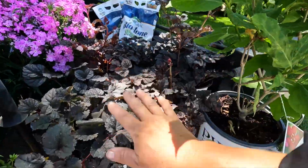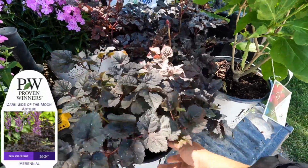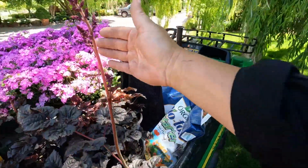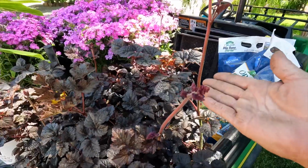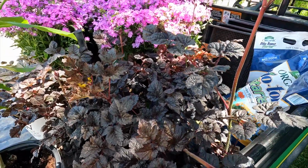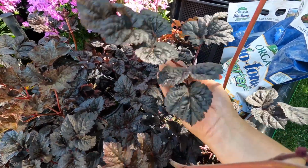Then we've got an Astilbe that's coming out next season. This one's called Dark Side of the Moon. And a few of these, if I come around this way, actually have buds, bloom stalks already forming, which is so fun. So this one, just seeing it right here, how it looks while it's not even in bloom, kind of these dark chocolate colored leaves with reddish stems. I think they're so beautiful.